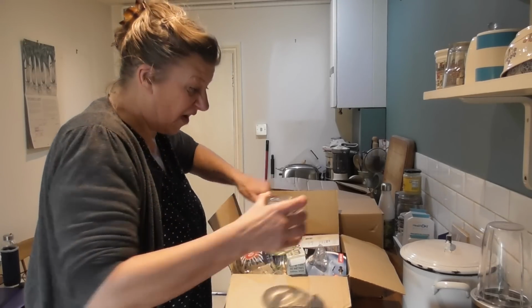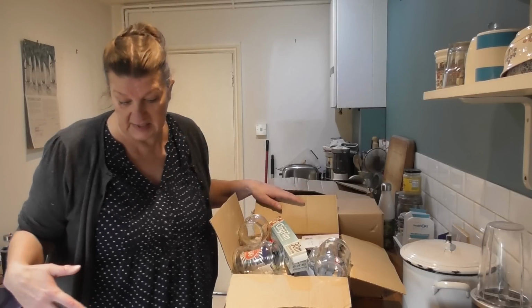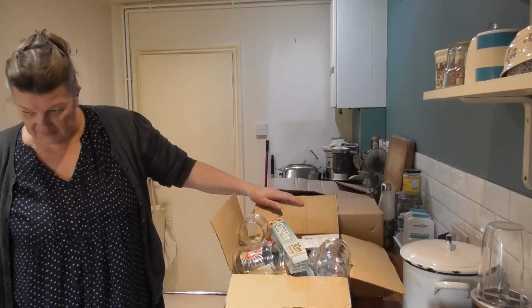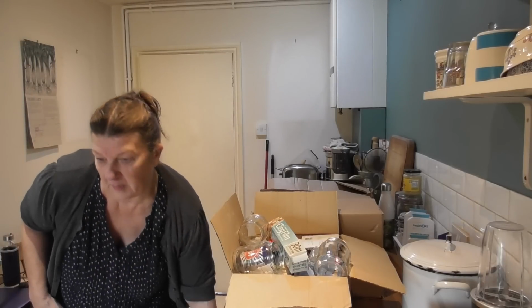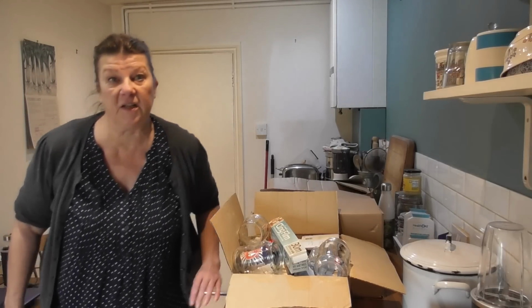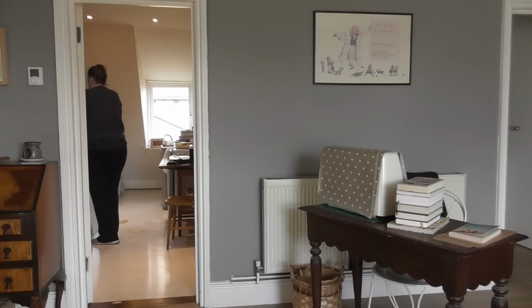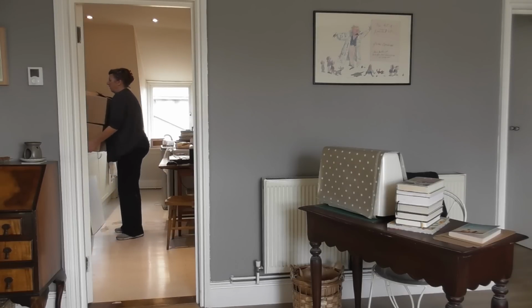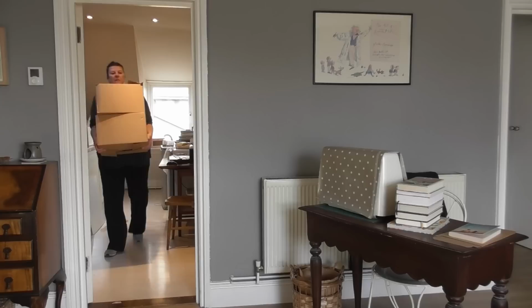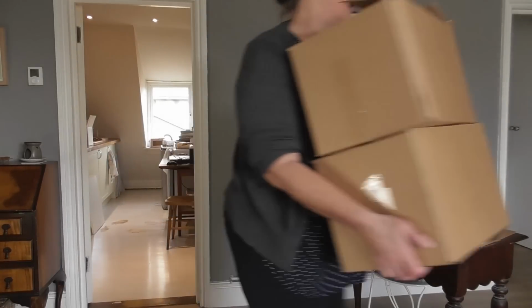Going to get some of the furniture out as well, a couple of items just to give them space. Where shall I put that? I'm going to put that, I don't know, right. I need to make space in the other room first. Over here.